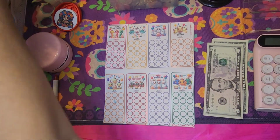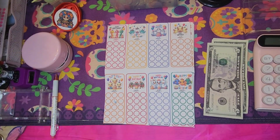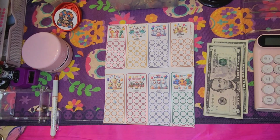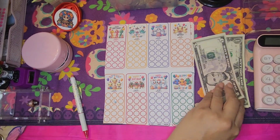So let me get my 6-sided die here. You know what? I think I'm gonna go with a 10-sided die today. Or what is this? 8-sided die. Let's go ahead and do 8, just to make it a little bit faster, you know. So we got 8. 1, 2, 3, 4, 5, 6, 7, 8. That is $1. So let me make sure. $1.